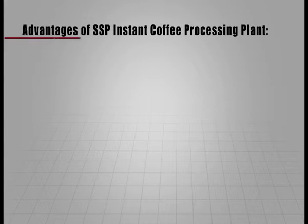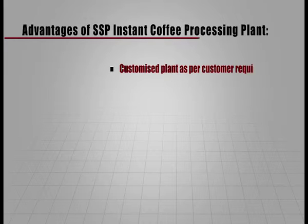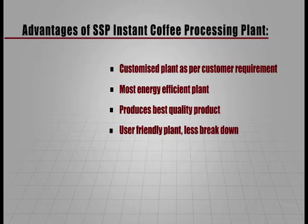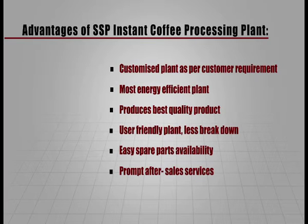Advantages of SSP Instant Coffee Processing Plant: Customized plant as per customer requirements. Most energy efficient plant. Produces best quality product. User-friendly plant, less breakdown. Easy spare parts availability. Prompt after-sales services.